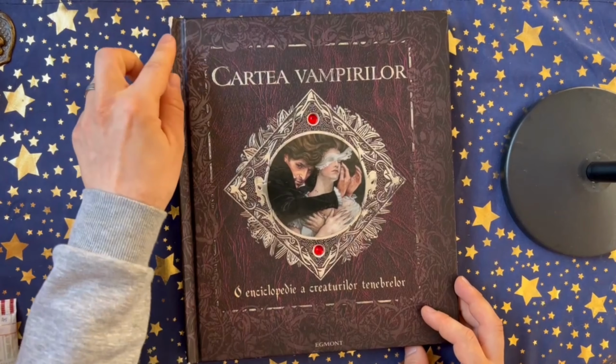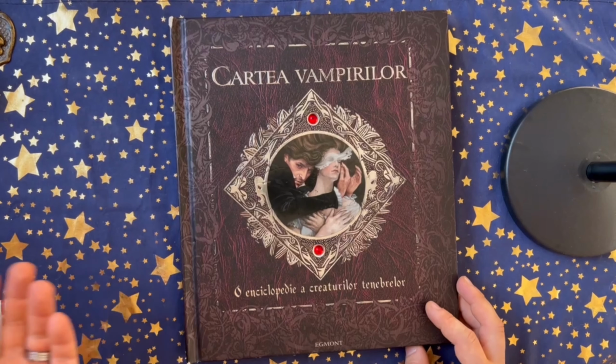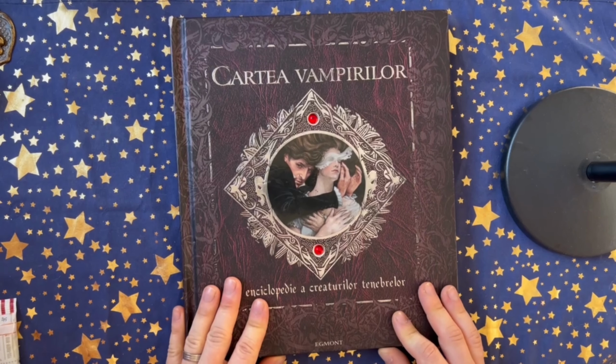Yeah, unfortunately, as you can see again, here the book got a bit damaged, but it adds up to it, it feels like an older book. Anyway, I really hope you enjoyed today's book.